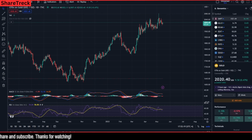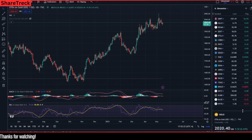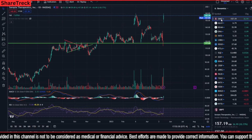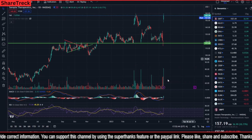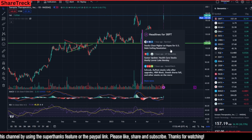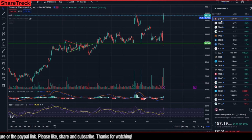Now let us go on to Genomics, and I have sorted this out so that we can see all the stocks organized according to the biggest gainers. Sarepta was the biggest gainer because there was a lot of speculation that its DMD therapy might not get the FDA nod, but the advisory groups have given a positive outcome for its DMD therapy. And also we have had some positive news because of the US debt ceiling resolution. All those things put together, I think Sarepta has had a relief rally, but it has created a huge gap up on the way.